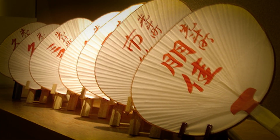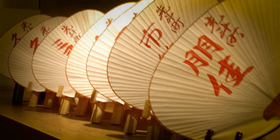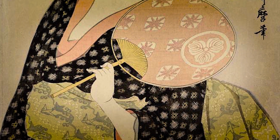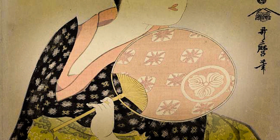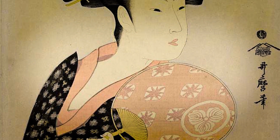Lightweight and easy to carry, they were perfect for creating personal gusts of cool air whenever the temperature climbed. Plus, these fans often featured beautiful artwork, making them both practical and a piece of cultural expression.